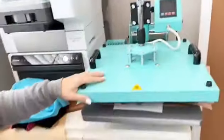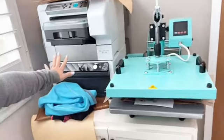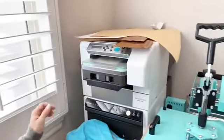Then, as I said, we have the 8-in-1 heat press. This is my direct-to-garment printer. It's a Roland printer. It prints directly onto the shirt or the towel or the bag or whatever, okay?